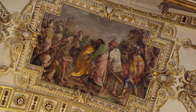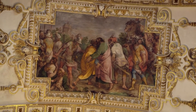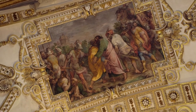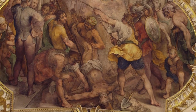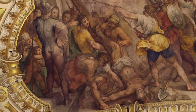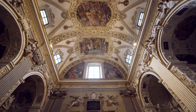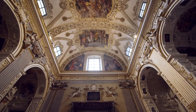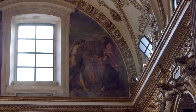The colour range is exceptional, with bright and changing colours. The depicted figures, with their diagonal and always dynamic poses, crowd the architectural and naturalistic landscapes full of light, colours and movement. The frescoes illustrate life scenes of Saints Peter and Paul, to whom the church is entitled.